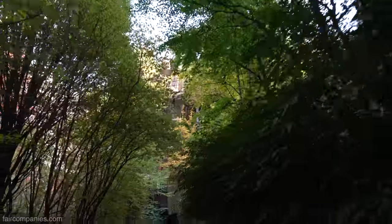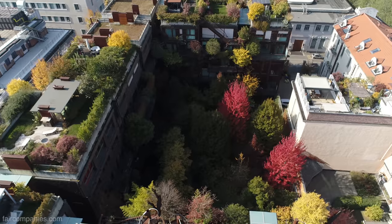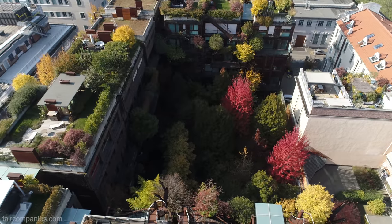I wish I could tell you what all these trees are. I know some. This one is an acero. It gets super red. There's a couple of liquid amber there. They have the ones that are colored on top.